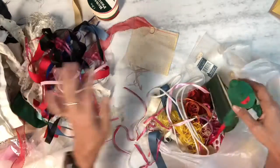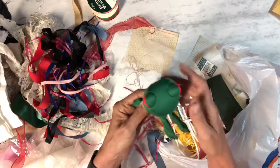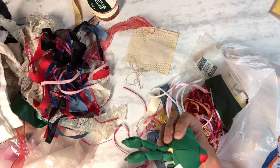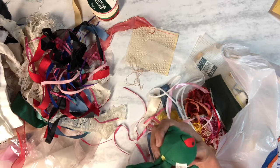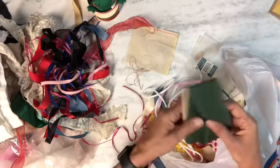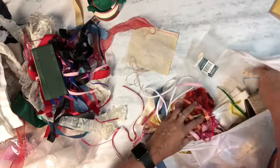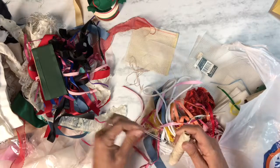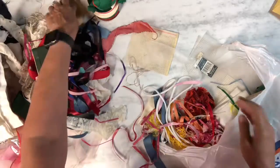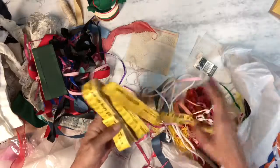I'm just not sure what this guy is, but he's cute. The little frog, I don't know if he's a pincushion or... Oh, that's cute. Oh, it came from Arby's. Anyway, he's cute. He might just sit on my desk. There's some, I don't know, seam binding kind of stuff. And there's some more, oh, that's stretchy. Not sure what I can do with that. Oh, tape measure. An old tape measure.